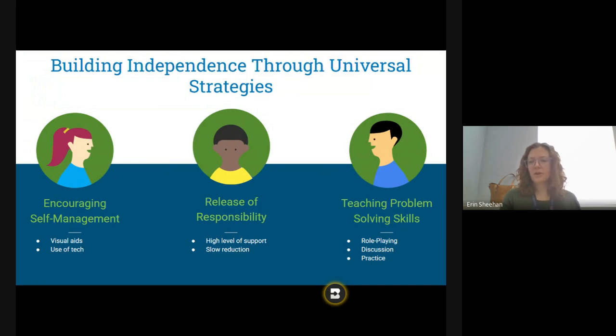So we really want to encourage some self-management. Self-management involves teaching the children to regulate their own behaviors, emotions, and responsibilities. They're not going to do this right off the hop. This is something we have to build toward.